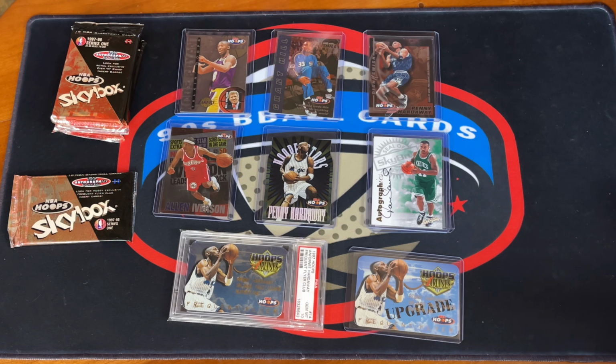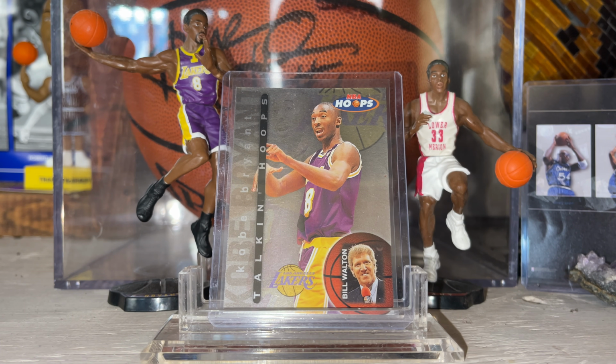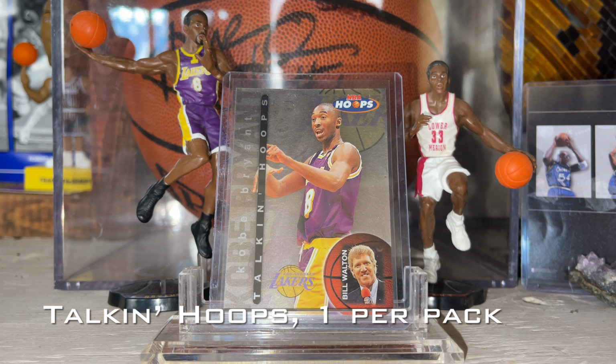Alright, here we go with some of the fire from my PC, and yes, unlike the last few times, I did bring some Autographics out to share. I thought it was high time that I actually share those when we have a product where we could pull them. So starting up here, we've got Talkin' Hoops. Here we've got the Kobe Bryant. These are one per pack in hobby and retail, so we should be seeing a number of these.